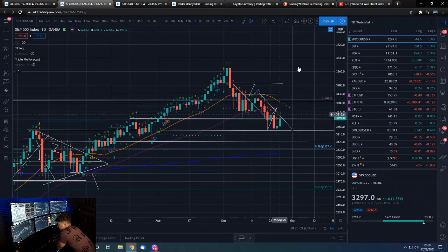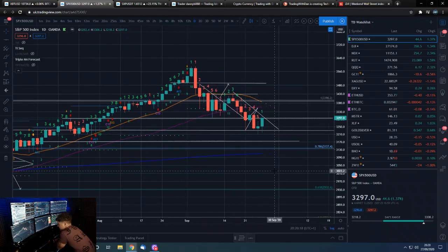Get above there, we will be looking great. Get rejected there and start to come down, we won't be looking so great. Coming back down and taking out this low, we will be looking terrible, but we'll have to see. We will have to see what happens there.